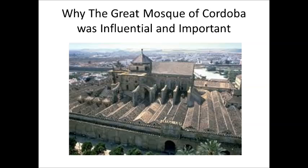The Great Mosque of Cordoba was influential and important because it was one of the very first mosques. Also, because the architects adapted the local traditions and incorporated their own Islamic traditions into the architecture, it later influenced other Islamic buildings. The hypostyle halls, the extensive use of columns, and the two-tiered arches are all unique, which attempts to create the feeling that the building is never ending. These are all reasons why the Great Mosque of Cordoba was influential and important.